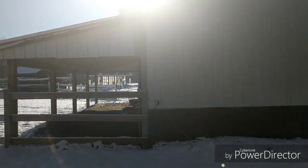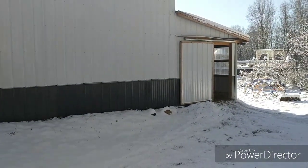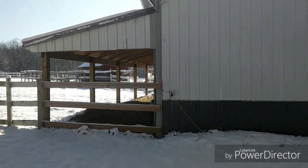I don't want to turn this into a farm tour. We'll do that one later. But here's the backside of the barn. The sun's kind of blinding us. But it's very plain on the backside. Very simple. The outdoor area to the rabbitry and the outdoor area to the goats.